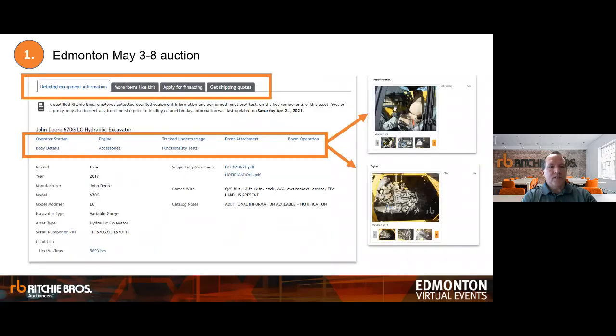Next page. So this is some of the information detail that I'd previously spoken about. You can see as you scroll down into this section of the detail page, there's lots of good information. The tabs at the top provide the detailed equipment information and allow you to browse items that are similar to the asset that you're looking at. There's links to our Ritchie Brothers Financial Services team in terms of financing. You're also able to connect to our logistics team if you're interested in shipping information. And then as you scroll down the page, you'll see a number of hyperlinks that are colored in blue. All of these you're able to click on and it provides additional detail.